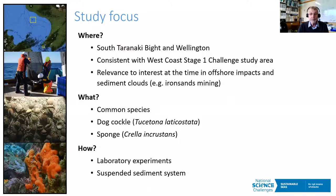The what, which was affected by the where. In terms of the species we sampled, the two that are listed here and that Charlotte has mentioned, an abundant dog cockle offshore and a species of sponge which is common subtidally as well as extending offshore. And the how is where I now pass over to Vonda to talk about the laboratory side of the project.